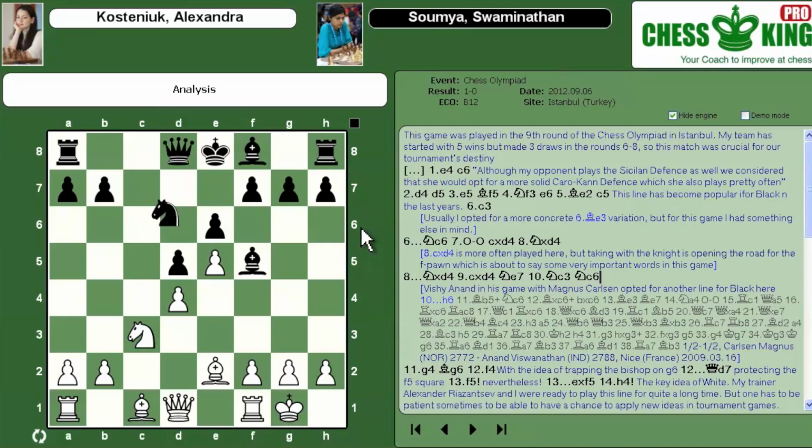There was another game played in this line between Vishy Anand and Magnus Carlsen. Vishy Anand was playing black, and instead of knight c6, he continued the game with h6. And after bishop b5 check, knight c6, bishop takes c6 check, b takes c6, bishop e3. On the 38th move, the opponents agreed on a draw.